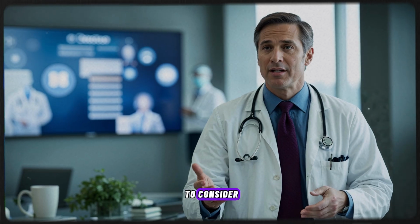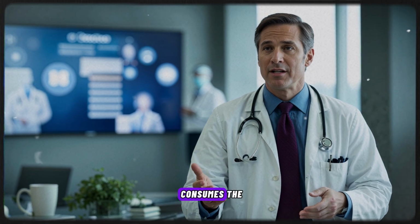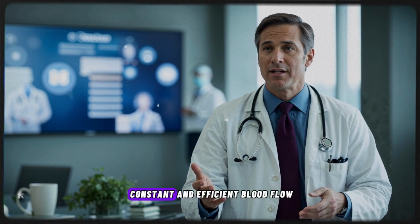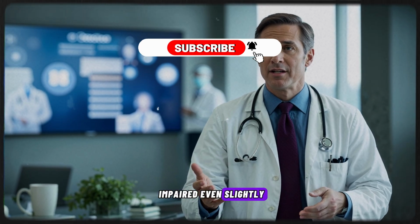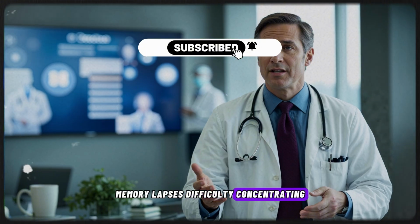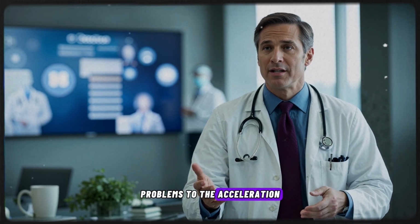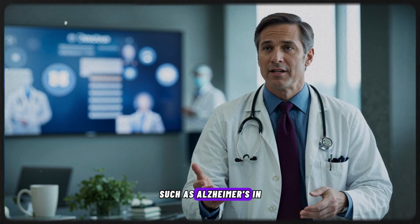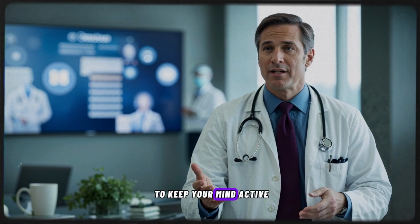It is also important to consider that poor circulation is strongly related to lower brain oxygenation. The brain, as one of the organs that consumes the most oxygen, depends on a constant and efficient blood flow to function fully. When this supply is impaired even slightly, memory lapses, difficulty concentrating, excessive sleepiness, or even mood swings can occur. No wonder many studies link circulatory problems to the acceleration of dementia, such as Alzheimer's. In other words, taking care of your circulation is also a way to keep your mind active and healthy.